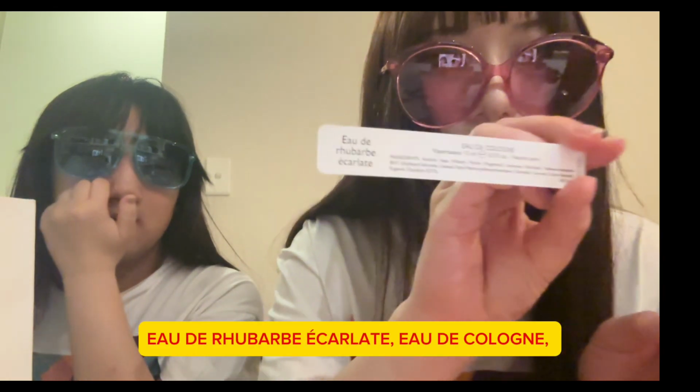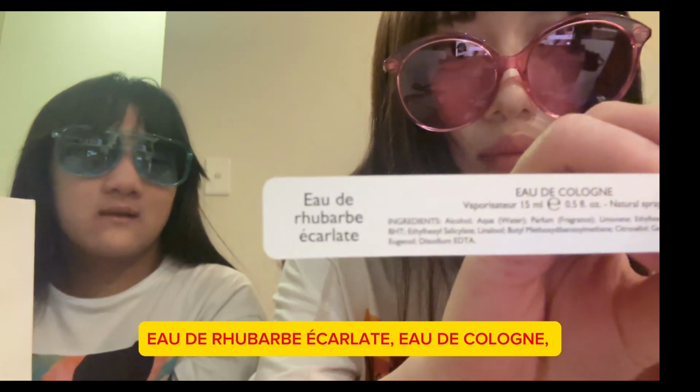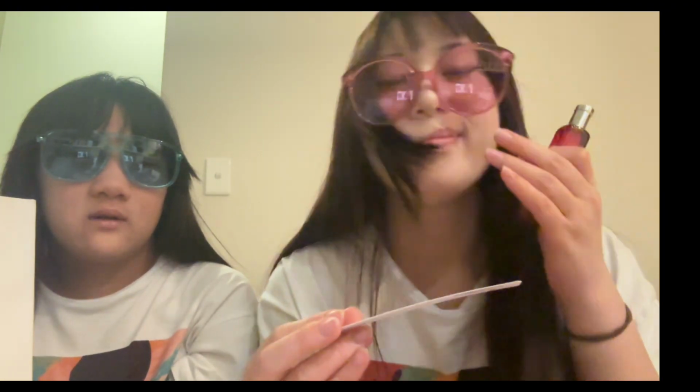There's little things inside. Oh, they're all supposed to have the paper thing inside, but there's no paper over here. Okay, so the next one I'm gonna open is this one. This one's the red one. This is rhubarbe. Oh, it's really rhubarbe.